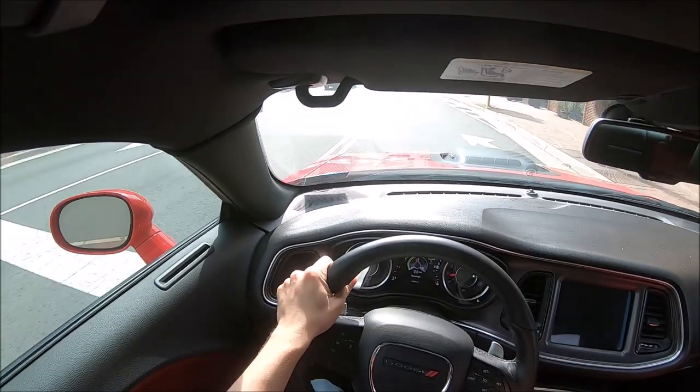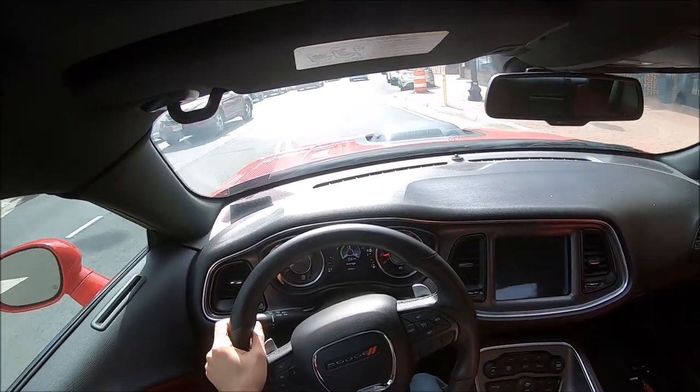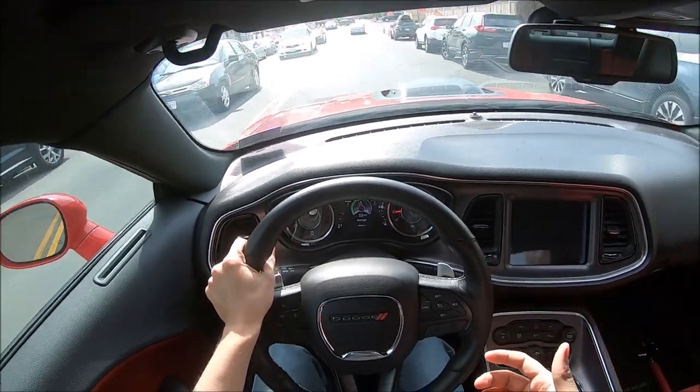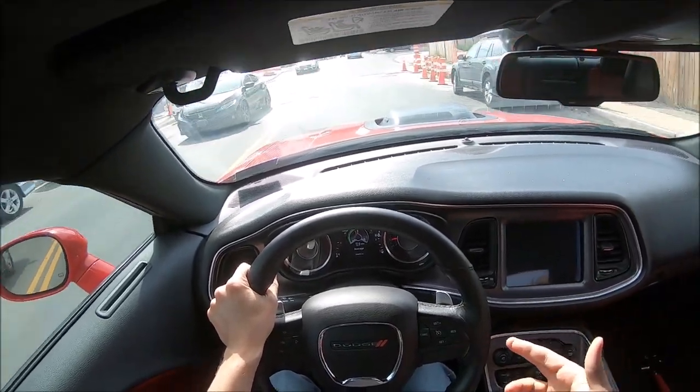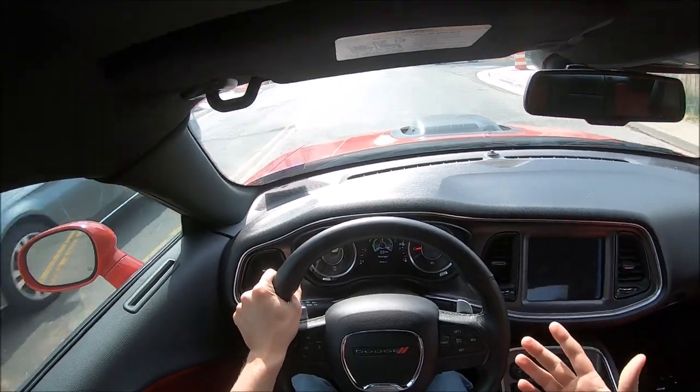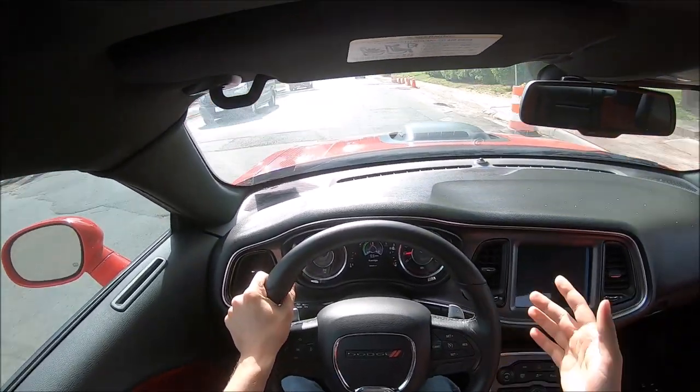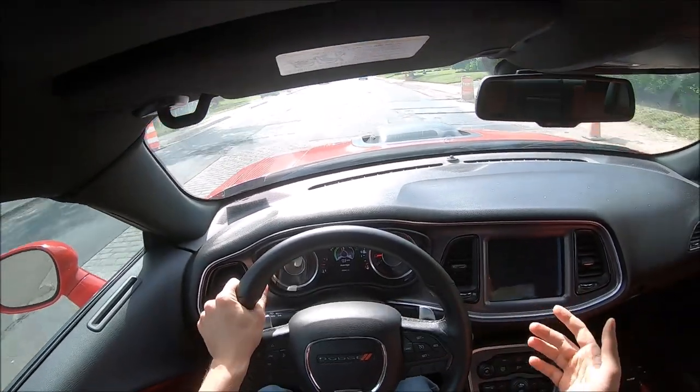For example, if I have to go to work or something, I drive the Challenger. I don't want to walk into work smelling like gas or exhaust fumes or anything like that. And also, people driving behind me have told me that the car just smells bad in general. And if I'm parking in a garage or something, the smell stays there for a long time, even after I shut the car off.